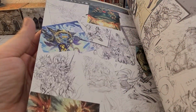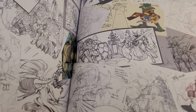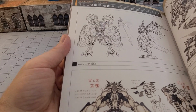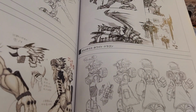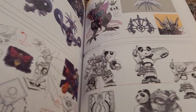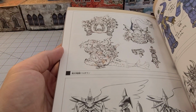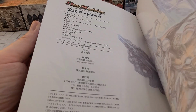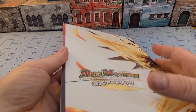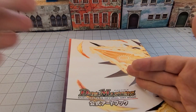But as I was saying, I would have loved to have seen more of this kind of stuff. This, to me, would have been invaluable, seeing the artists' early sketches that they were coming up with as they were designing this stuff. Considering the pedigree of the artists involved, they've done a lot, and I mean an absolute lot. When did this come out? 2009. So yeah. Yep, Wizards of the Coast, like I was saying.